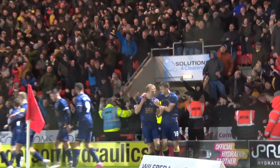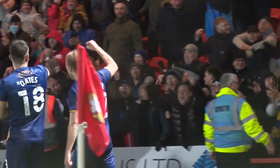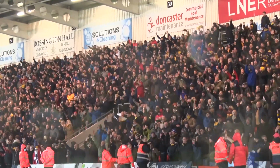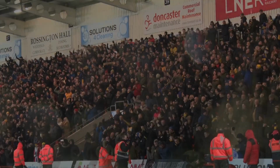What a brilliant finish from a tight angle by George Lapslie. Absolutely buried that one. Terrific finish. What a goal. He was the hero, wasn't he, in the FA Cup at Sunderland last season in the Stadium of Light. We've already won there again this season. And he's put the Stags ahead for the first time this afternoon at the Keepmoat.